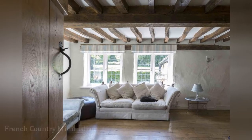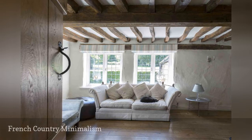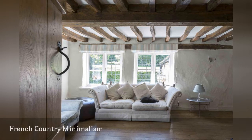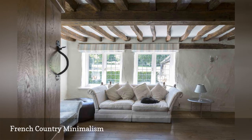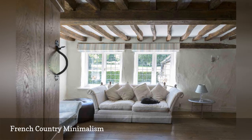Not every French country living room has to be chock full of furniture and accessories. This rustic room has dark ceiling beams and an original wood door with metal hardware that are beautiful enough to shine on their own without a lot of embellishment. A couple of vintage sofas and plenty of open floor space keep this French country living room feeling airy.